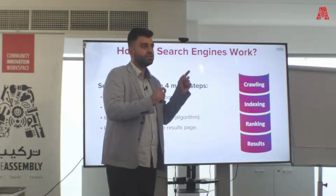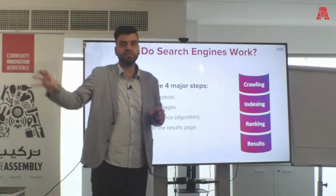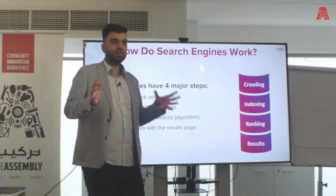Okay, if someone searches for this website, I will be able to find it in this server, and these are the pages inside that website. So it's the same process. Okay, is that clear? Yeah.